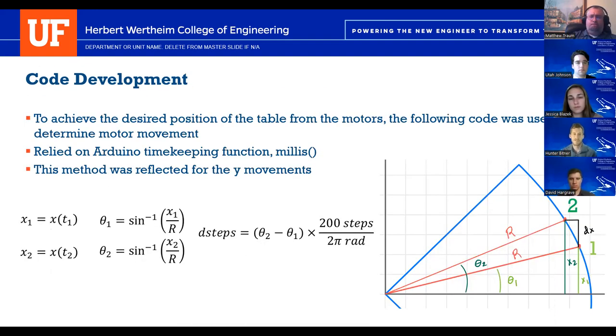To move the motors to achieve the desired table movement, the following code was implemented. The code relied on the Arduino internal time keeping function, millis. At time one and time two, we recorded each loop. Time one corresponded to the time of the previous loop, and time two corresponded to the sequential loop. Correspondingly, X1 and X2 were calculated using the parameterized equations, X1 being the current X position of the table at the previous loop, and X2 being the desired X position of the table for the next loop.